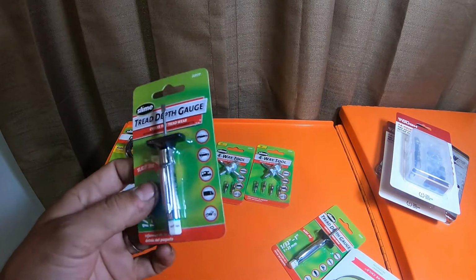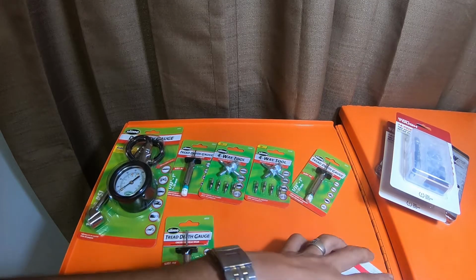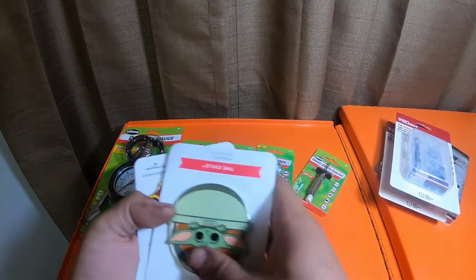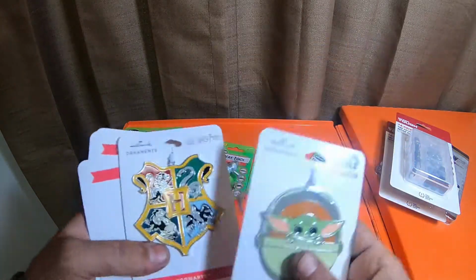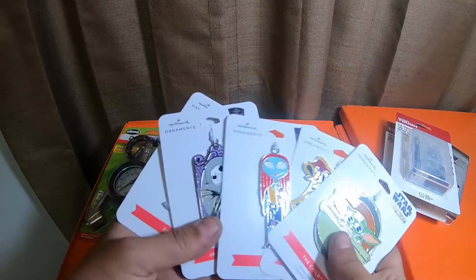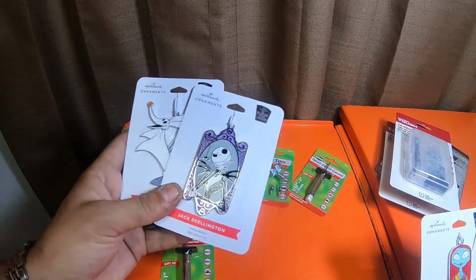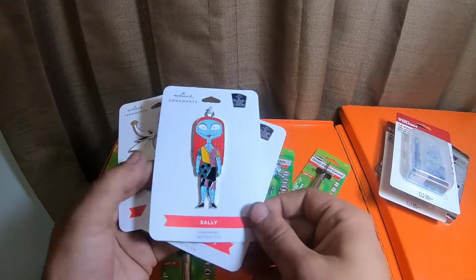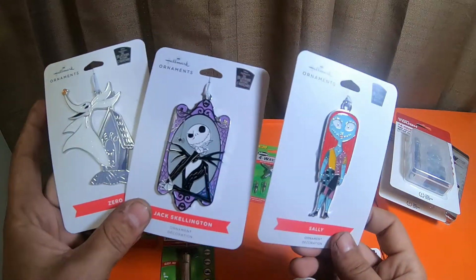But I'm not going to open all these items and just show you all these items. The tire depth gauges are pretty simple to use. Valve stem tools are pretty easy to use as well. And then these are just little ornament emblems that you would put on like a Christmas tree. Stuff like that. My wife likes Jack the Skeleton. So there's 3 of them here. There's Sally, Jack the Skeleton, and then Zero.